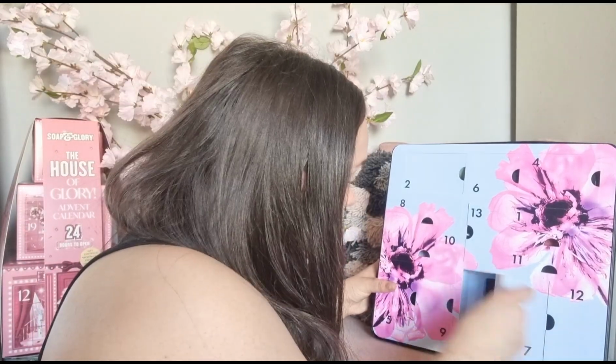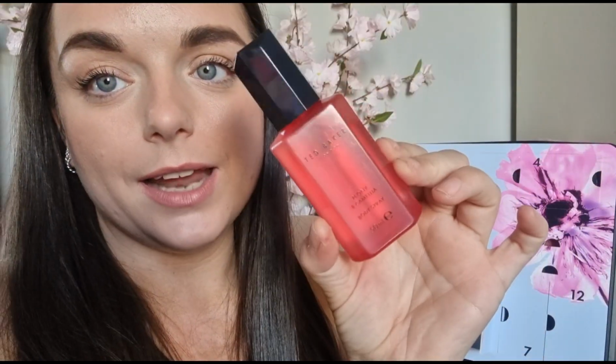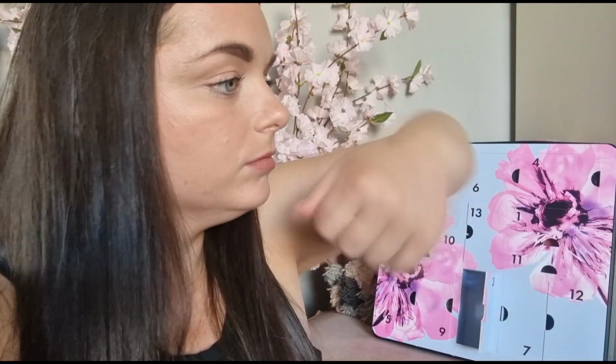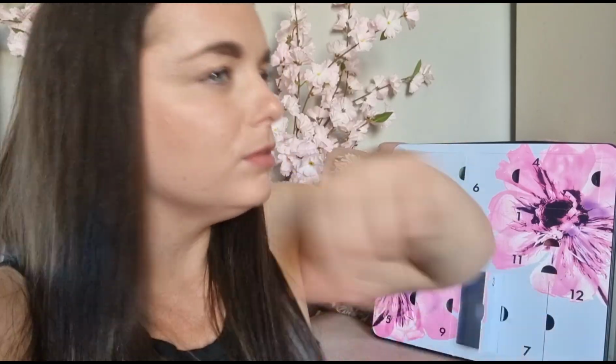Day number 3, which is this one here. Oh, we've got a body mist. You guys know I love a good body mist. We have got the Peony and Camellia body spray, and this is what it looks like. Yeah, should we have a smell? It's nice. It's definitely not one of my favorites from Ted Baker, but it's nice. And this is what it looks like.